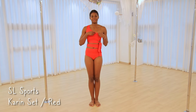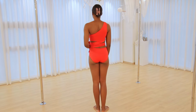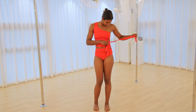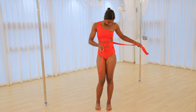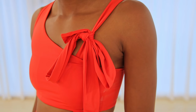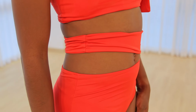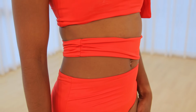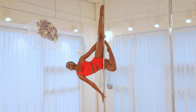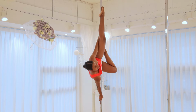This set is also from SL Polewear, and this is the Karin set. It comes in two colors, and I decided to go with the red. What's really nice about the top is that you can tie it in two different ways. You can tie it on the side, or you can pull up the strings and make another strap on the top. It has a nice high-waisted line, and it has a nice cutout on the side. But when doing inverted moves, you have to watch out because sometimes some things can slip out of the top.